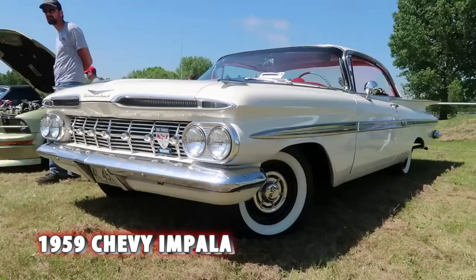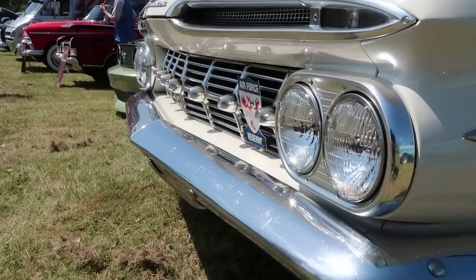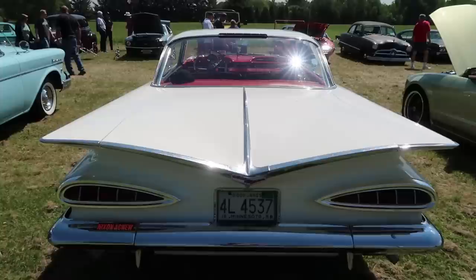'59 Chevy Impala. Gotta get a view of the fins on the '59s, you know me.